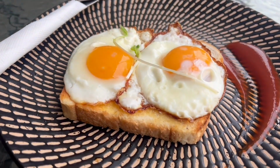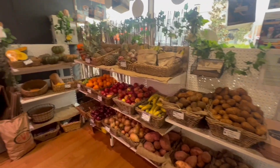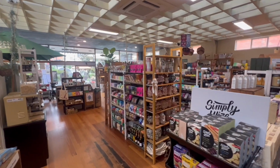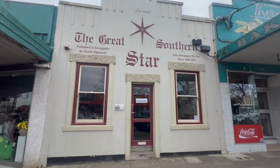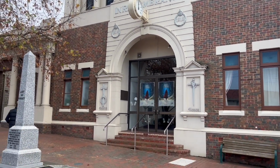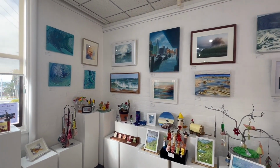After that, we walked the streets and found a really cool health food shop, which we picked up some ingredients for what I was going to be making for dinner that night. They had a big arrangement of different things in their store. There were plenty of beautiful old buildings. The one we liked the best was the theatre, which also housed the local art gallery. We checked out what they had on display there.